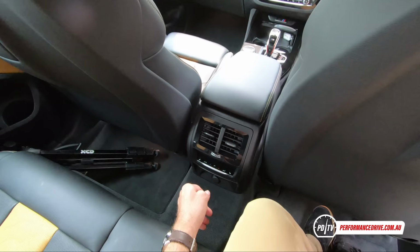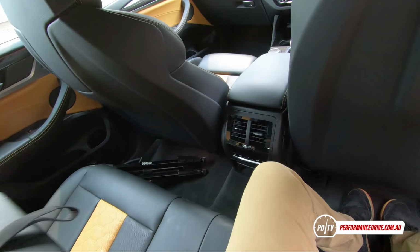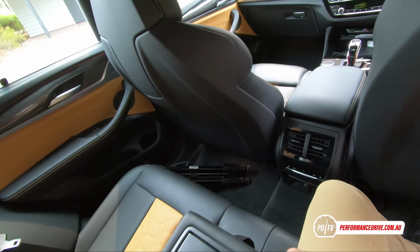Down below, you've just got a single 12 volt socket, which is a little bit disappointing, considering the F-PACE has got the two USB ports and a 12 volt socket. You probably can get it as an option. Flip down armrest as well, perfectly positioned, with some cup holders in there as well.